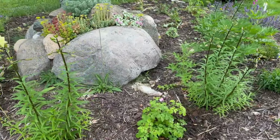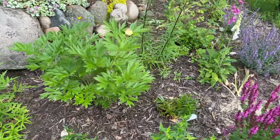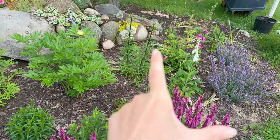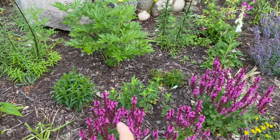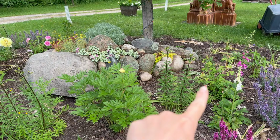I have tiger lilies that are about to start blooming. They're all budded up. Here's another Bartzella peony. What I did on that side, I also tried to repeat over here. So peony, peony, the pink salvias, pink salvia, Cat's Pajamas nepeta, nepeta, rose, rose.